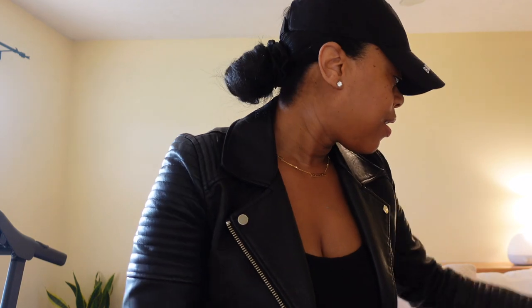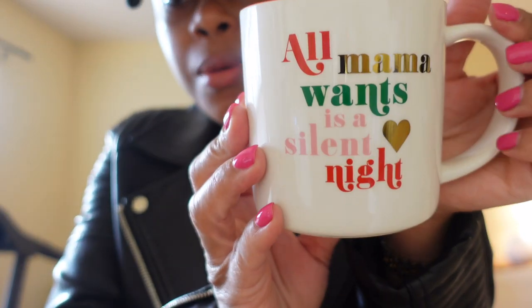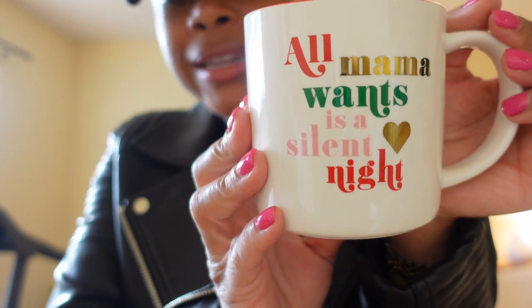And then for myself, I got a new holiday mug. Did not need it, but it was so fitting, I had to get it. All mama wants is a silent night. If you're a mom of a newborn, you know what I'm saying.